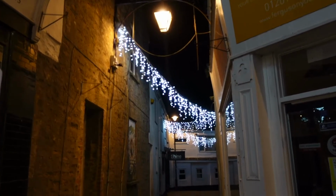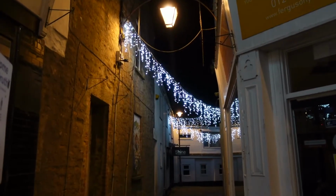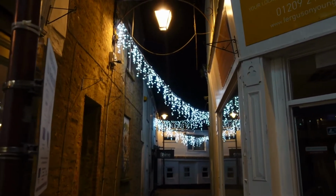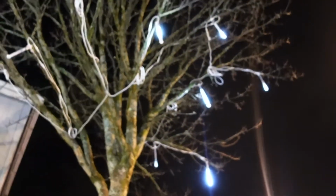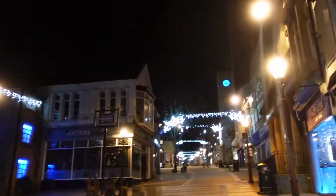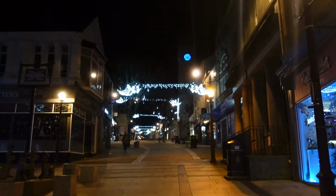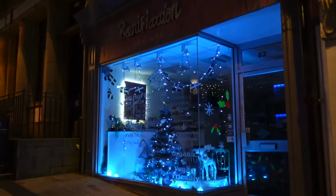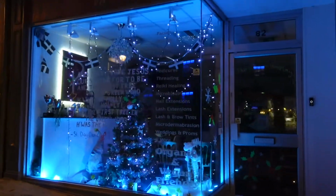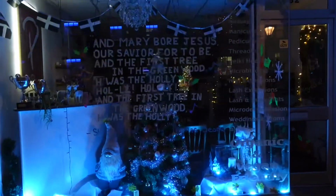Just a little side street with some icicle effect lights. Some little icicles hanging off of that tree. I think they've done a good job, actually. It's nice. I like seeing all the shop windows all done up.